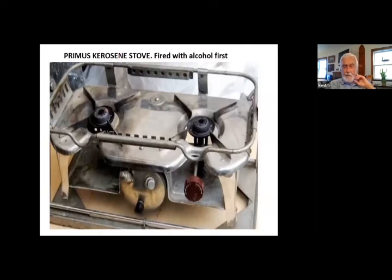Next was this wonderful Primus kerosene stove. I don't think anyone in my current generation, I should say, was familiar with these things. They were fired with alcohol first, and then you ease the pressurized kerosene into it, and it would begin to hiss at you. It made a good, strong flame, but it generated formaldehyde gas from the combustion of the chemicals. So we were breathing formaldehyde gas from this stove. And the toast was amazing. My mother had this little rack that sat on the burners, and it burned on one side. It was white bread on the other. And that smell is still with me a half century later.